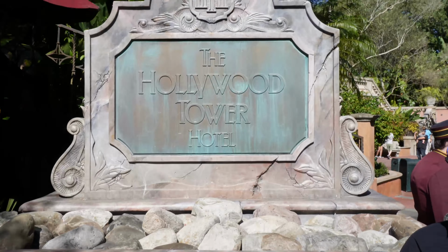Now here comes a little tot. I'm gonna see if he's tall enough to go, and yeah, he is. Victory. Victory, he made it. Isn't that awesome?